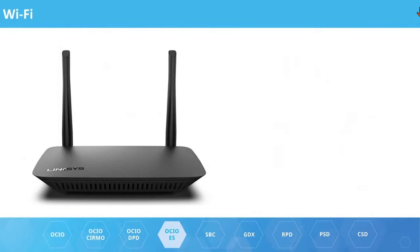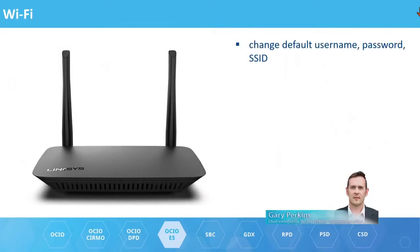Okay, going on to Wi-Fi. Many thanks to some of the speakers before me, such as Dale Land, that covered a lot of this stuff so that I don't have to. For those of you that a lot of this is review for, I would recommend using this as a bit of a checklist. Say, have I done these things recently?